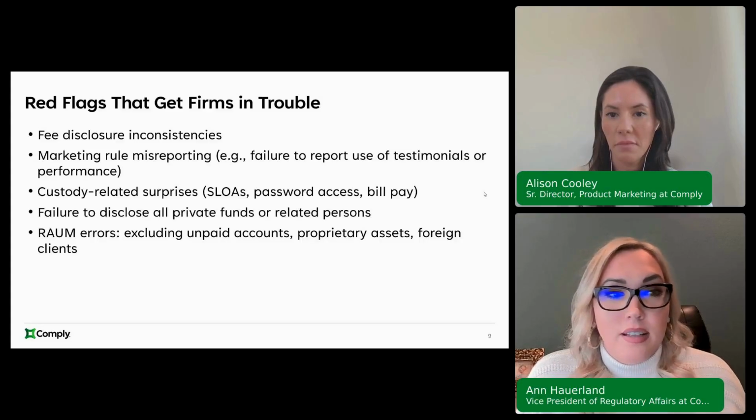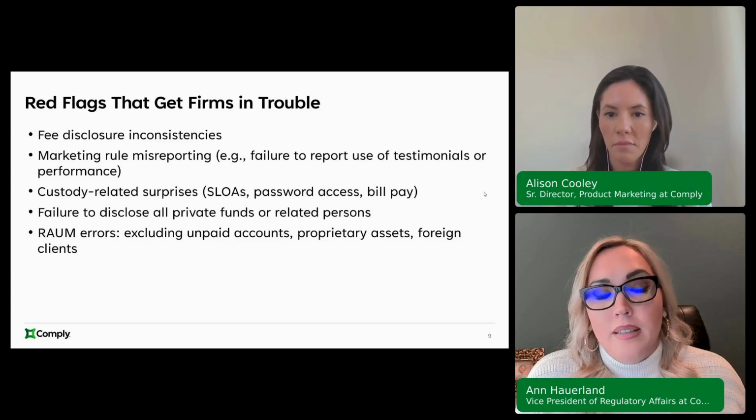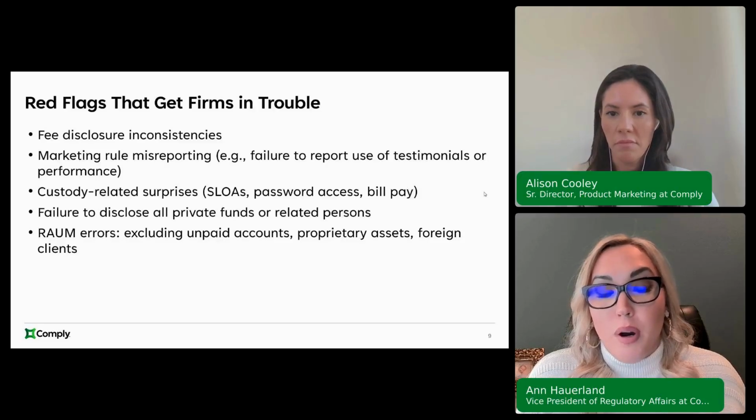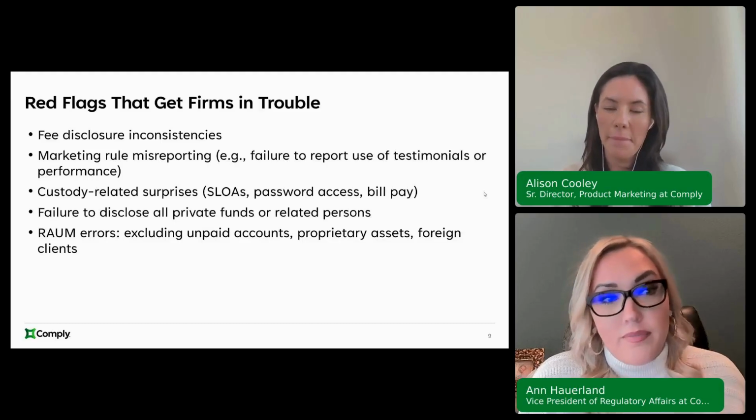And then marketing rule, I just feel like a lot of people just don't get this right. Marketing rule misreporting, failure to report the use of testimonials or performance, is a big one. And it's something that regulators are not very forgiving about. So if you have a marketing rule that you need to abide by, you need to understand it fully.